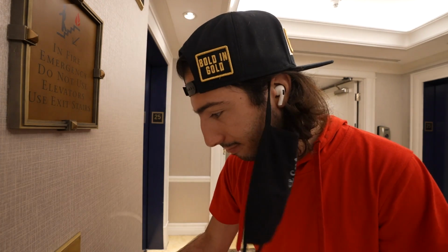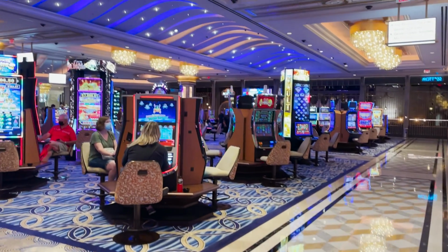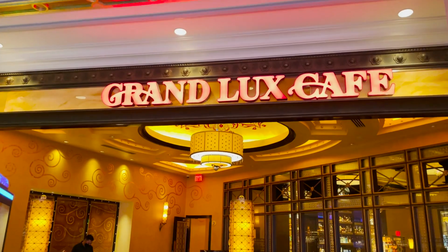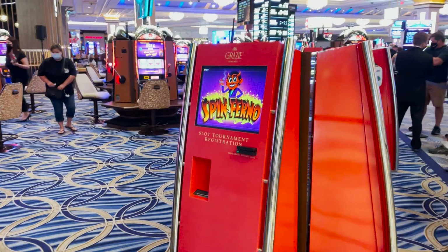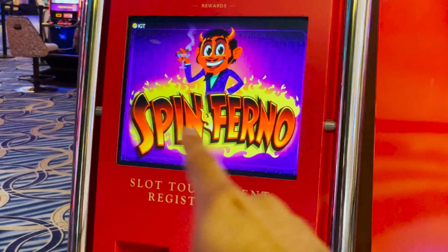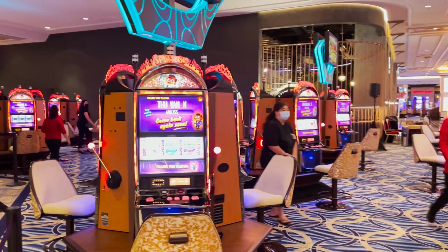It's about 8 o'clock in the morning. I have a little bit of time left to show you some more of the Palazzo. This is interesting. They're having a slot tournament here. A Spinferno slot tournament. So look at this. There's all these slots, all the same brand.